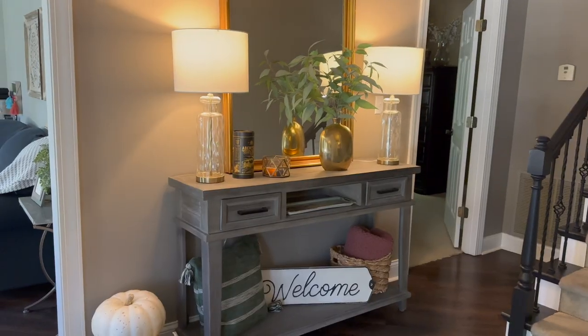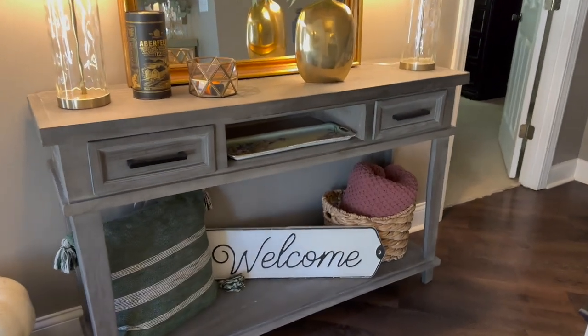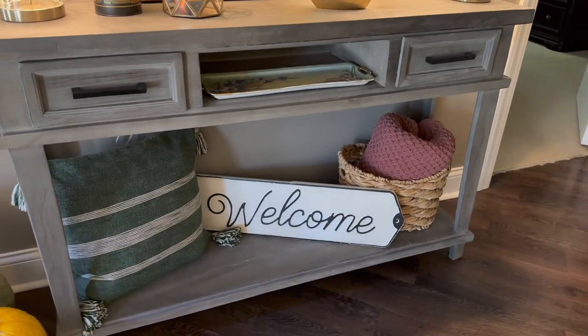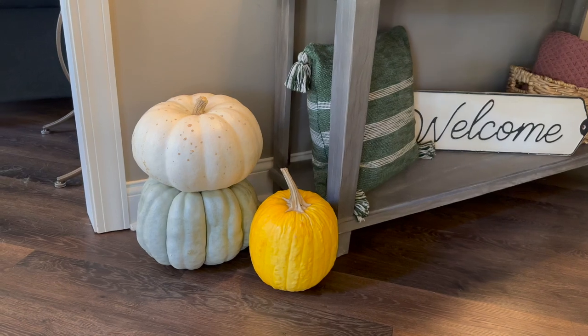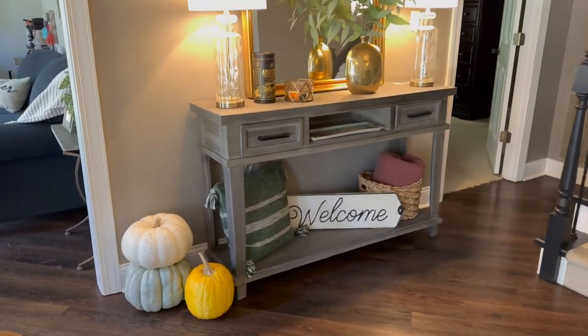Really? Guys, stop. The foyer area, I decided to not really change much. This little welcome sign I got at the Magpie Vintage Market. And these are my adorable little pumpkins that I got at the market too. So this is my foyer.